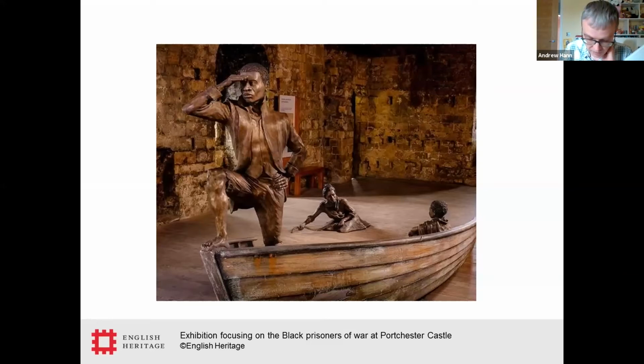We also did actually deliver some new interpretation projects during that period after 2007, which Annabelle and Charlotte have already highlighted. For instance, the project at Kenwood House, which has gone through two stages of reinterpretation: the 2010 temporary exhibition, which focused very heavily on Dido Bell and the Mansfield judgment, and also the more permanent interpretation of 2013, which again has elements of it related to those topics. And also the project at Porchester Castle, this is an installation you can see here from that, which looked at the Black prisoners of war, and that opened in 2018.